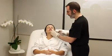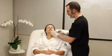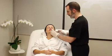Now we're going to use a little bit of traditional Juvederm around the mouth. We've already iced and used our AccuVein, so I do this little wiggle that helps distract the skin a little bit so they don't feel it too much.